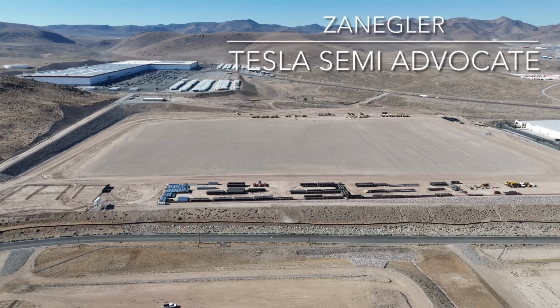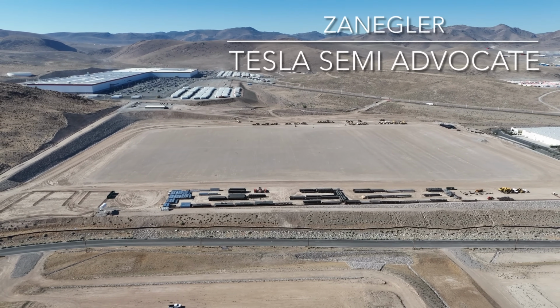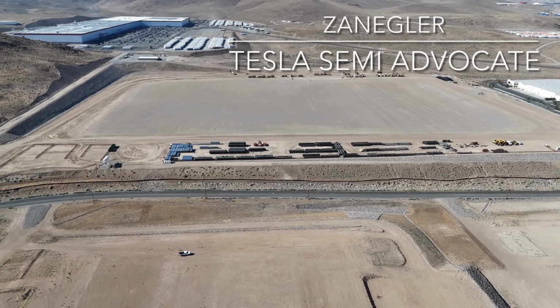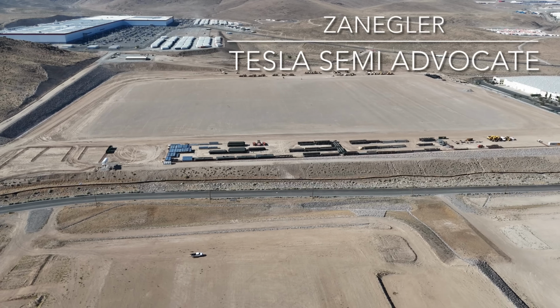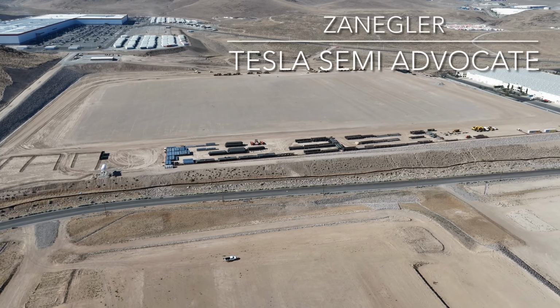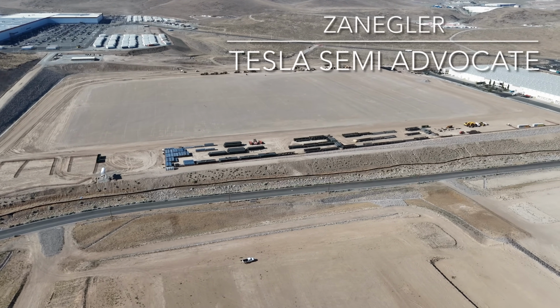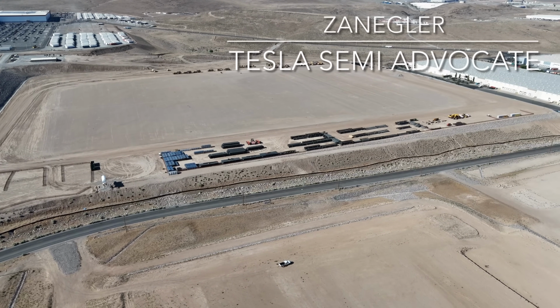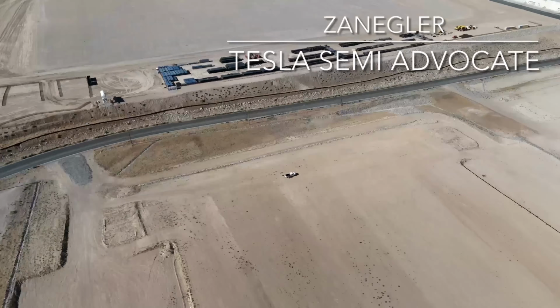To me, I know the perspective is a little deceiving here, but this looks to be as big as the existing factory. So we'll see. It'll be interesting to see what the square footage of this new standalone building is compared to the existing Gigafactory Nevada.